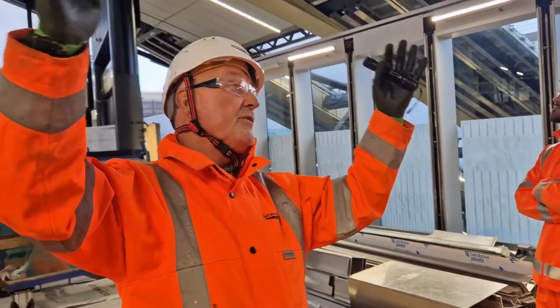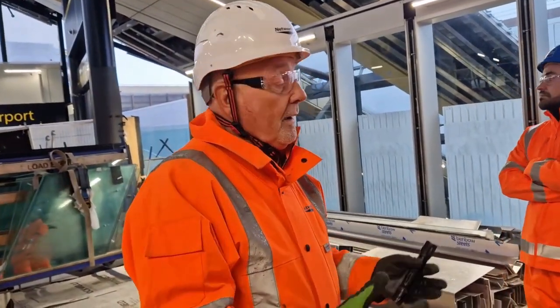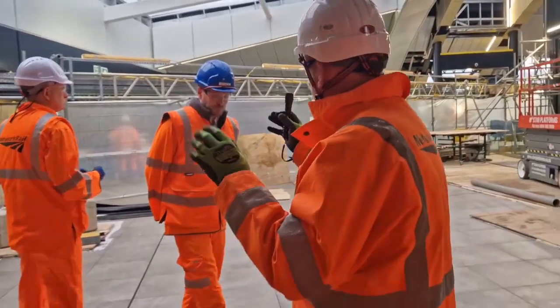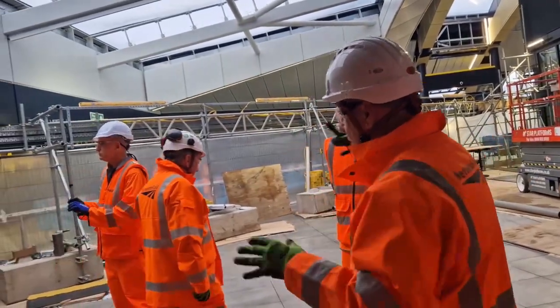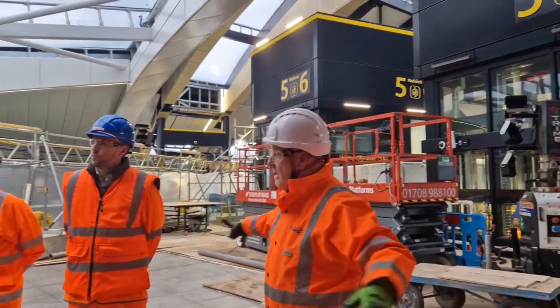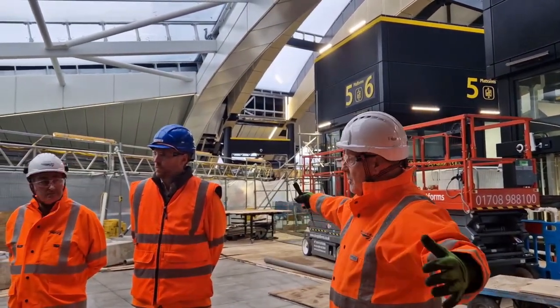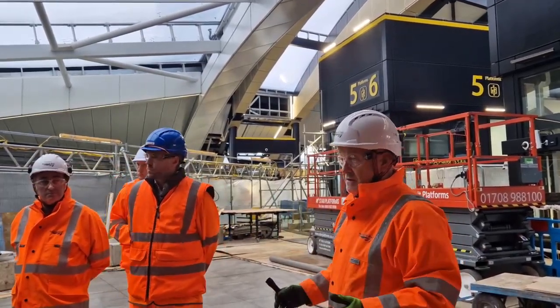You can't work on the roof and the edges of the roof. You can't have stuff dropping down onto the railway. And to be honest, originally there were two independent bridges that ran across here. We demolished those as part of the construction works, and then built this new bridge deck to bring a much better and wider entrance into the airport departures. Okay.